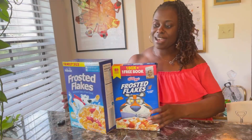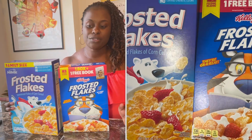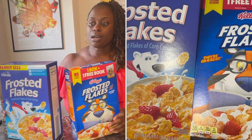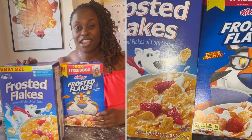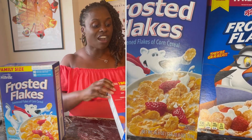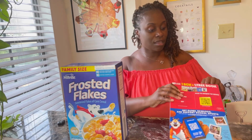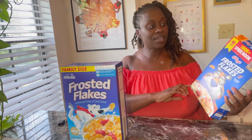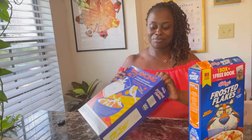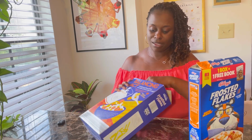All right, guys, the next item is gonna be my favorite cereal, sugary cereal. If I want something sweet, I like Frosted Flakes. I've been trying to convince everybody about these Frosted Flakes from Aldi. They are, in my opinion, I've already tasted them, 10 times better than Tony the Tiger. But I'm going to open them up.